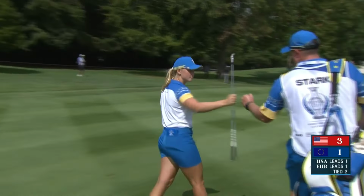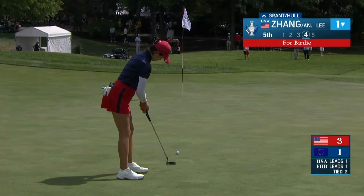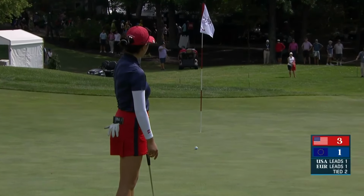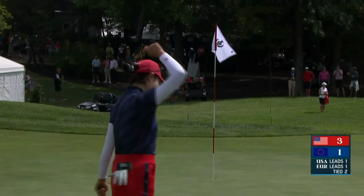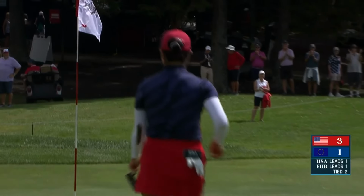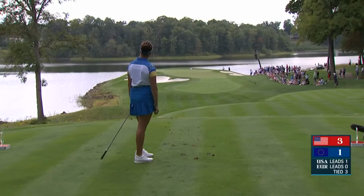Nobody better in the European team than hitting. Now, Roseanne over at five. Hitting the holes down somewhat. Is it going to get there? Side door by Roseanne. They're going in from everywhere. Yeah, not a birdie between them yet. I mean, extraordinary, really.